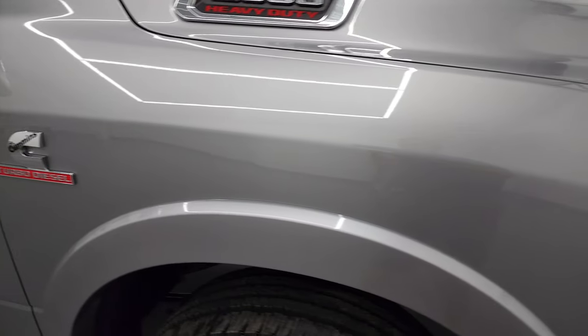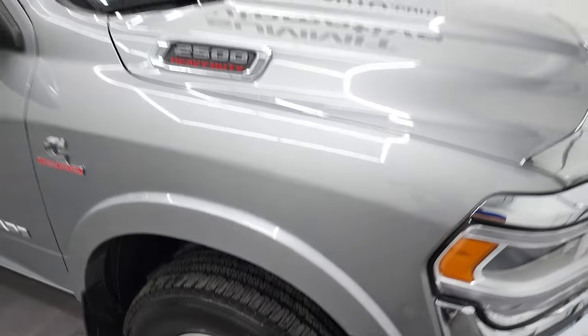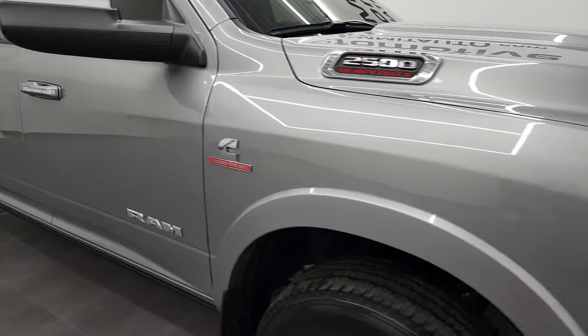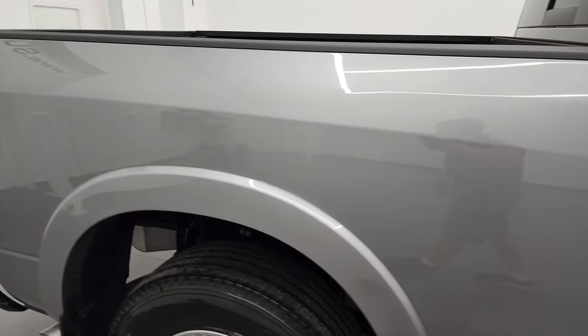Passenger side front fender looks really good, and the passenger side rim, no major scuffs or scrapes on there. Does give you the cab lights up top, and as you go down this side of this 2022 Ram 2500, take note of how clean that body is, how reflective and mirror-like that paint is.